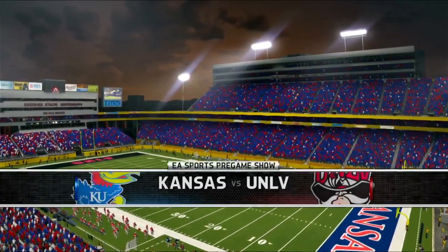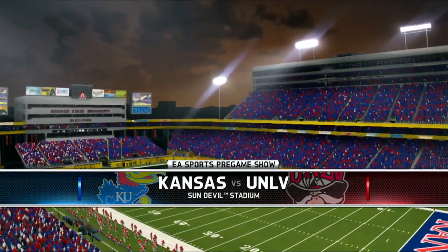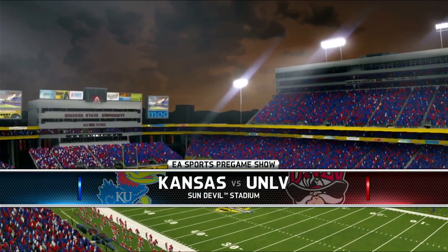Neutral side action, and we're just about set to kick off. And now we bring you the coin toss. It's presented by Nissan. Innovation that excites.